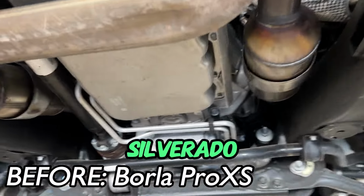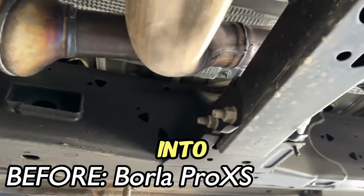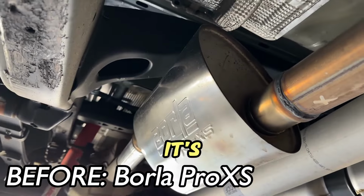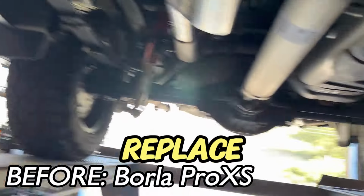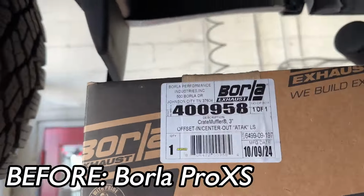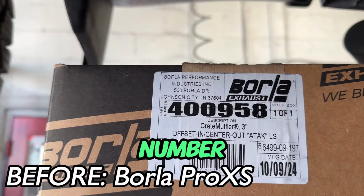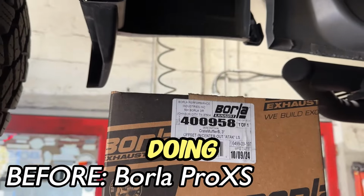On this Silverado, there's the cats on it. It's factory Y into a single. There's a flex pipe, and then there's the Borla ProXS, but it's way too quiet for me. He doesn't like it. So we're gonna cut it off and replace it with a Borla crate muffler Atak, made specifically for LS motors. Part number is right here. It's still in production. It hasn't been released yet. So we're doing testing for them.